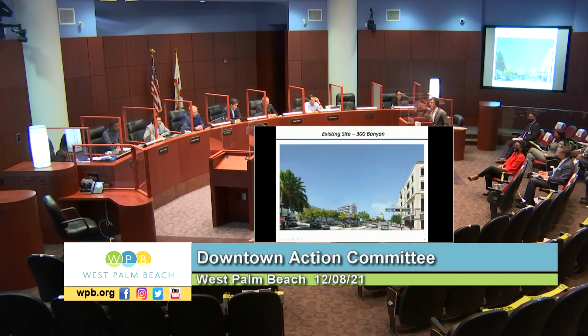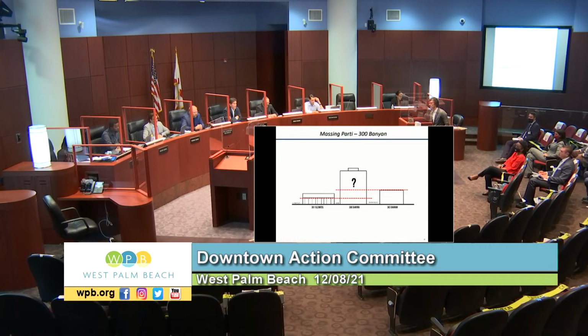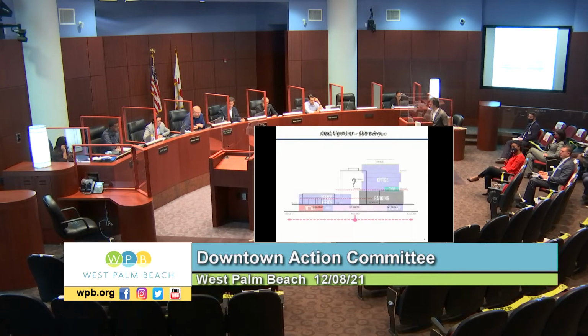To Keith's point, one of the first questions as a collective design team that we looked at was, how can we create a contextual response in terms of the massing of the building and how that might appear to be a derivative of the site? We took a step back to look at that larger context. We noticed the horizontal datum lines from the existing 301 Clematis building and also the 303 Banyan as being critical junctures in the proposed tower, which would really be the springboard in terms of ways in which we could carve and sculpt the built form of the building.